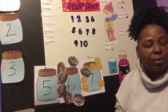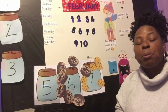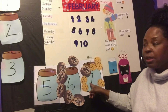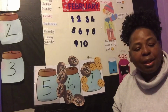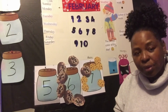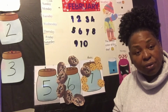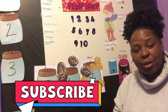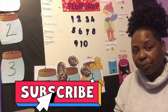So, Miss Eleanor is going through this circle time real quick today because you guys are in the middle of the week. We've learned our number seven and our letter G and our color red and our shape hearts. Tomorrow, since we didn't do math Tuesday, we will do math Thursday. We're just going to do a lot of counting tomorrow, okay? So I'm going to let you go and enjoy the rest of your day with your family.